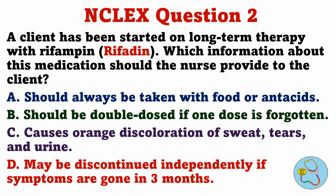Question 2. A client has been started on long-term therapy with rifampin. Which information about this medication should the nurse provide to the client? A. Should always be taken with food or antacids. B. Should be double-dosed if one dose is forgotten. C. Causes orange discoloration of sweat, tears, and urine. D. May be discontinued independently if symptoms are gone in 3 months.